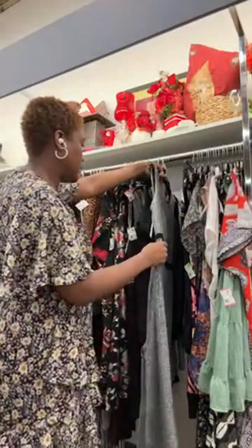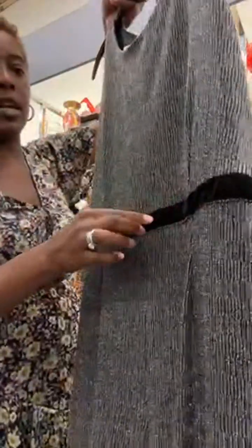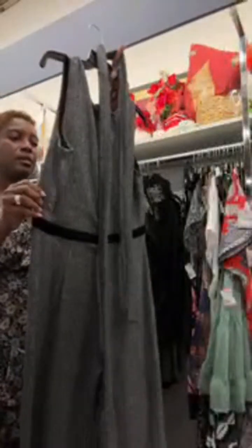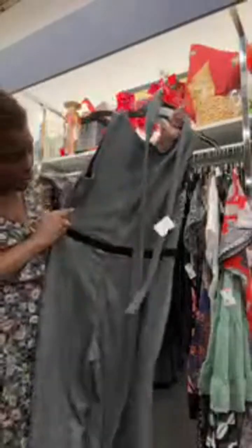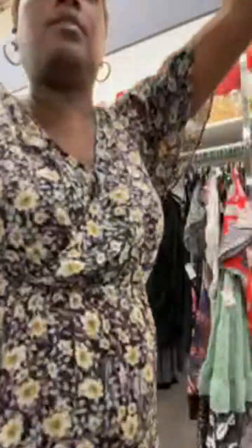There's a good one. It's a Nicole Miller actually, and this is a piping trim, velvet trim here. I'm not sure where this is going. It looks like a belt, but it's a bodysuit. And you could see the shimmery piece for it. That's nice. I'm gonna check it out.